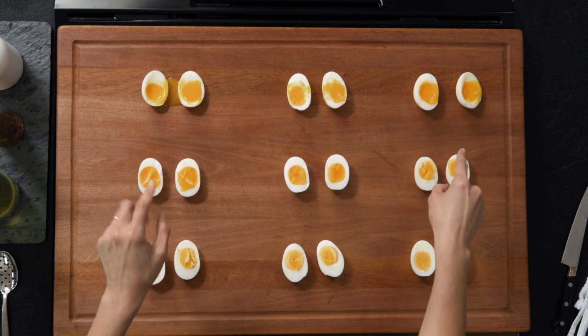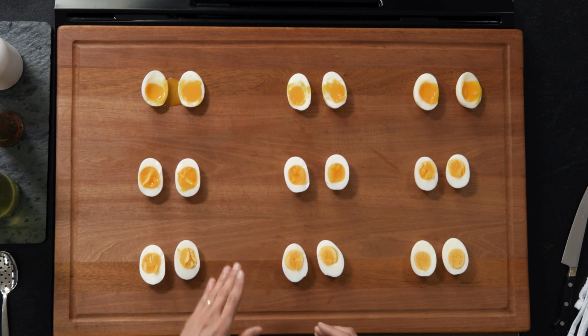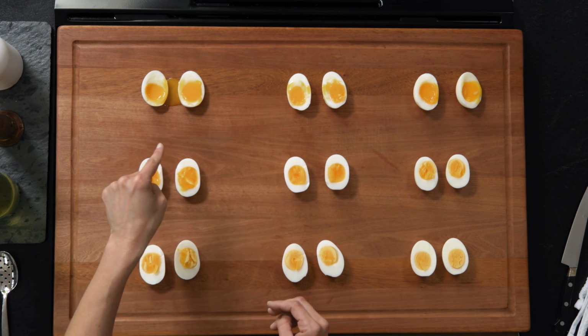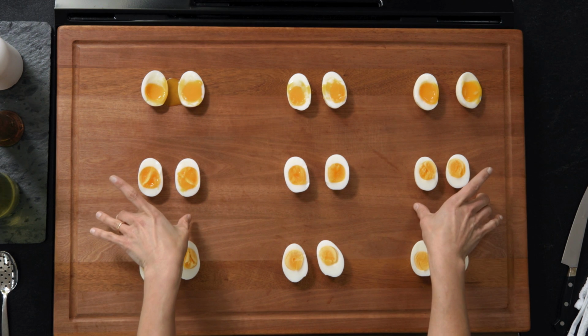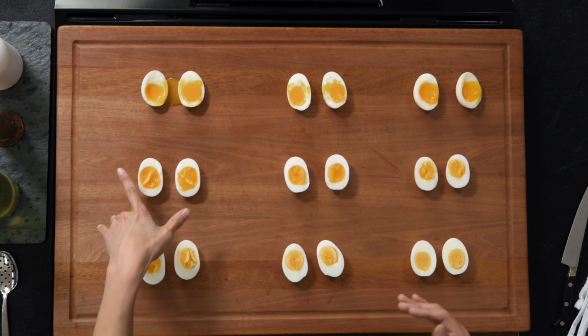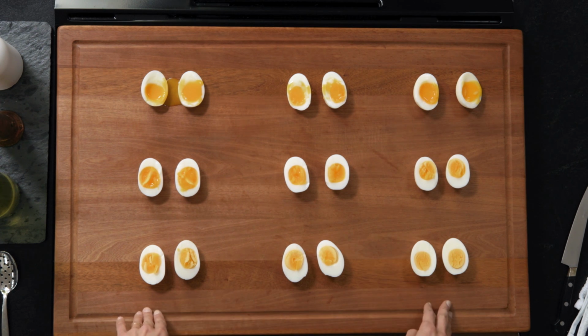The 4 to 6 minute time range is what you would call a soft-boiled egg. I think my favorite is the 4-minute because the white is just set, but the yolk is super runny. And then in the 7 to 9 minutes, that's somewhere between soft-boiled and hard-boiled. It's like a jammy yolk consistency. 10 to 12 is what you would call a hard-boiled or hard-cooked egg.